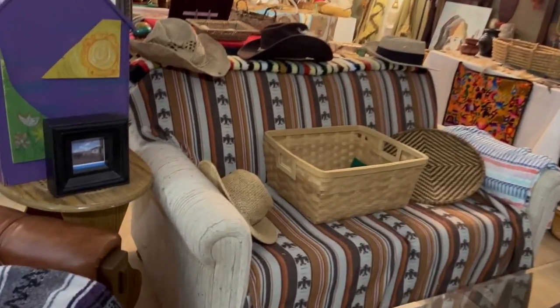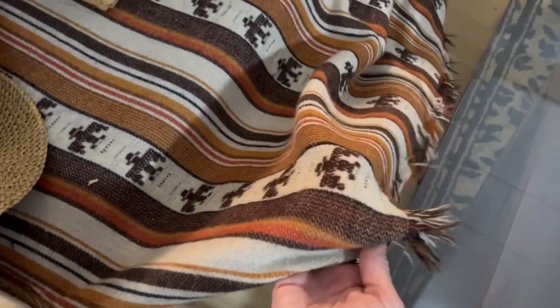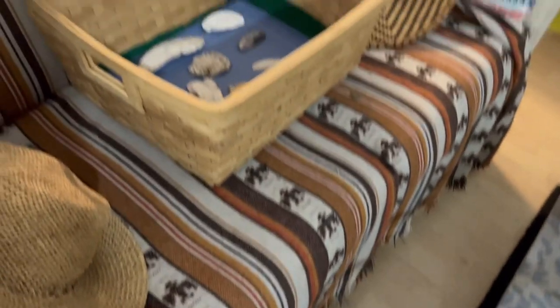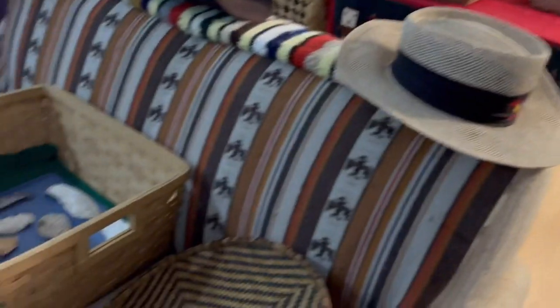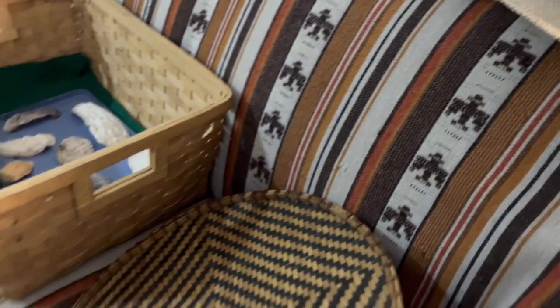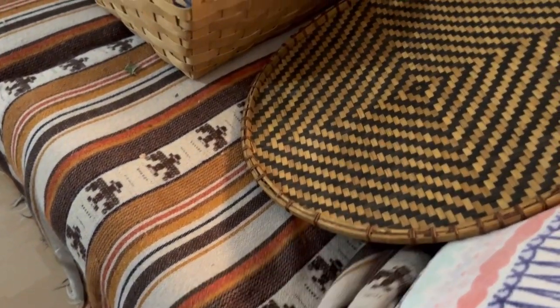Amazing collection of things here. Look at this blanket. This blanket is beautiful. I still haven't gone upstairs yet. I'm gonna see how much this blanket is. It's a little bit of a hole there, but I think it's got quite a lot of age. It's beautiful.